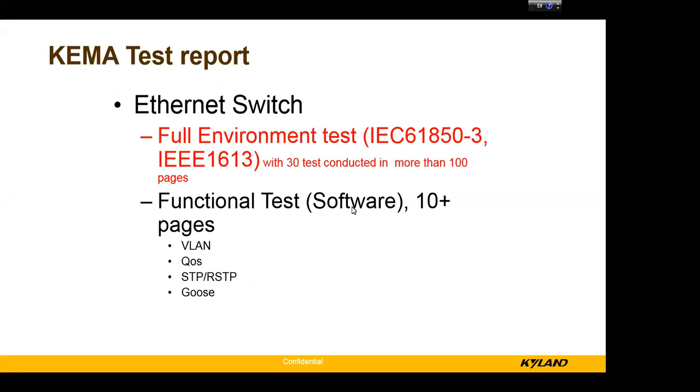And the second part is the foundational tests. It is mainly based on the software, and there are more than 10 pages for this, including the VLAN, the queues, and the ring recovery protocols, and also the GOOSE transmission on the Ethernet switch.